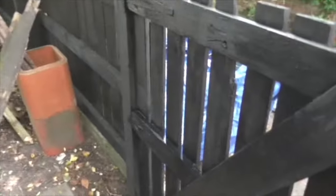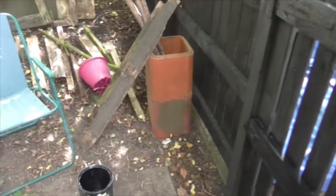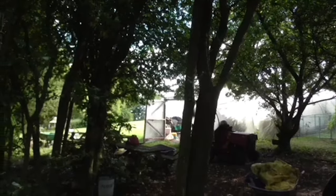Complete with snack. Look at that. It's all right. It works well. Keeps the dogs in. It's better than having a pallet lean there. It's good. And now, on to the next job. A side up in the polytunnel.